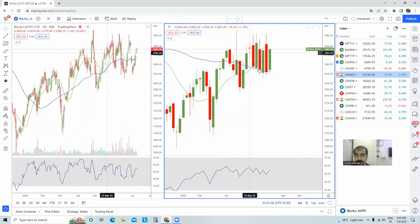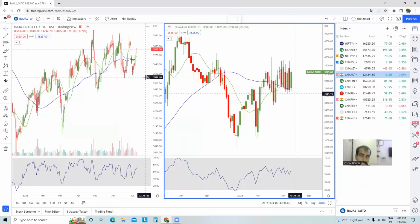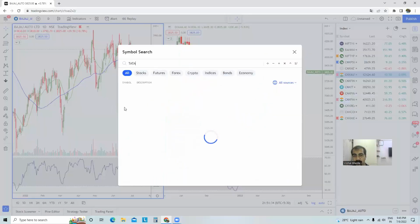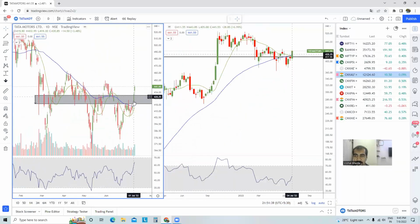Overall, it's consolidating. I think it's consolidating horribly in the weekly time frame chart. You can see the RSI, you can see the daily time frame, but it's still managing to stay there. So apart from Tata Motors, I think all of the stocks have outperformed very, very nicely. Tata Motors has just started to move in the last couple of days. First thing is we need to close above this previous high, then we'll see what to do about it. But overall, I think auto pack is looking amazing.